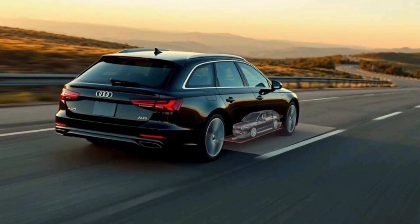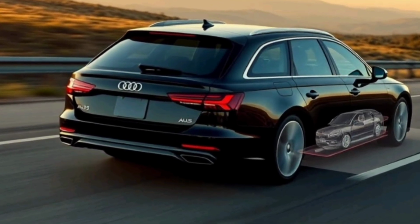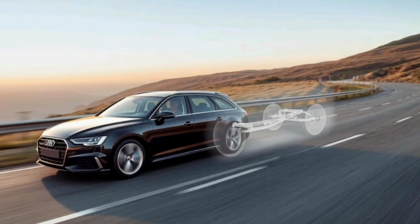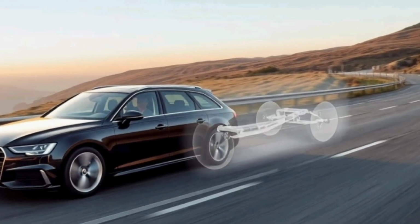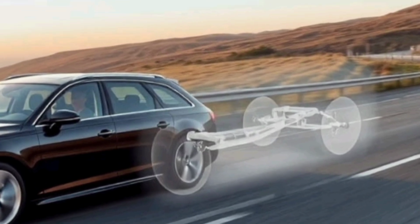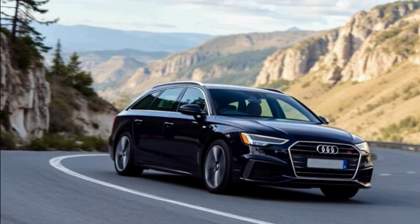Adaptive air suspension ensures comfort on long drives while still giving it a planted, responsive feel in dynamic mode. The quattro system delivers outstanding grip, especially in tight corners. Whether you're on a winding mountain pass or cruising the Autobahn, the A6 Avant remains composed and confident.